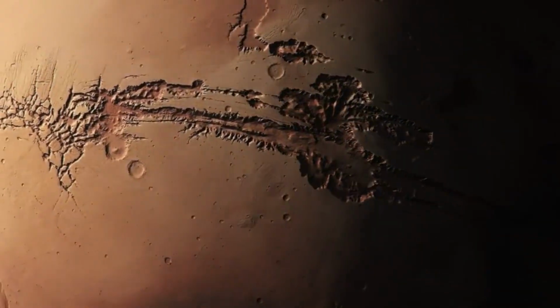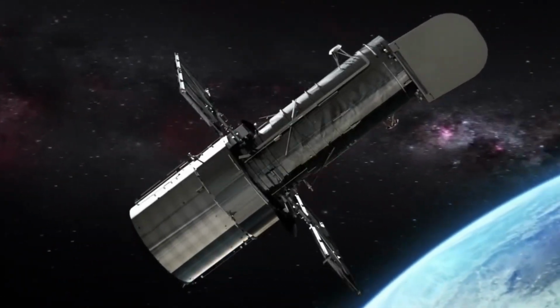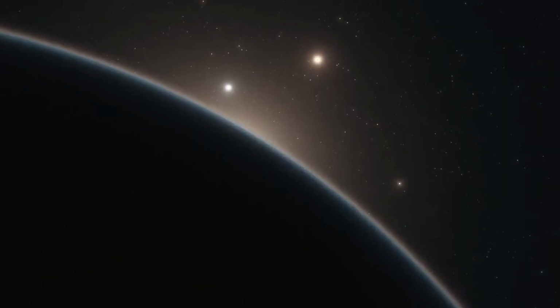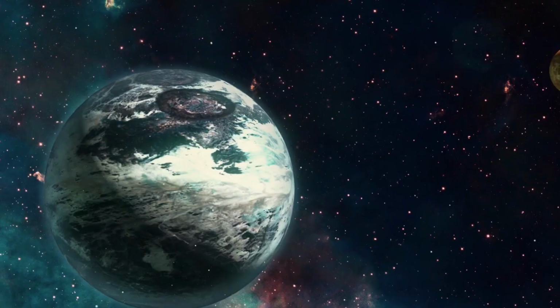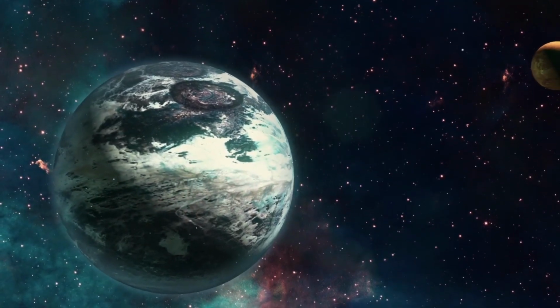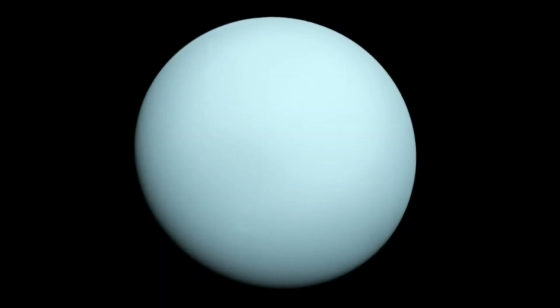Before modern telescopes, humans could only imagine what the surface of the sun and the planets looked like. Now, advanced technology has made it possible to get in close and take images of the sun and the planets deep in our solar system.